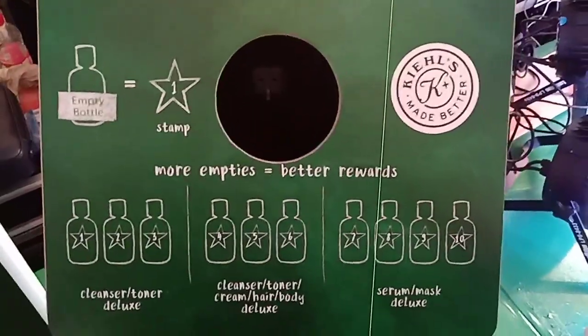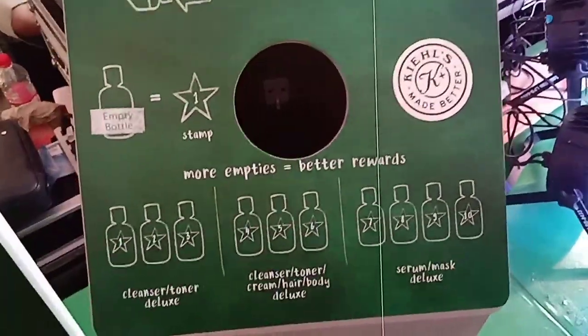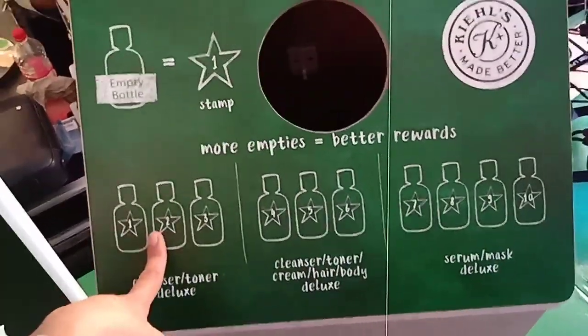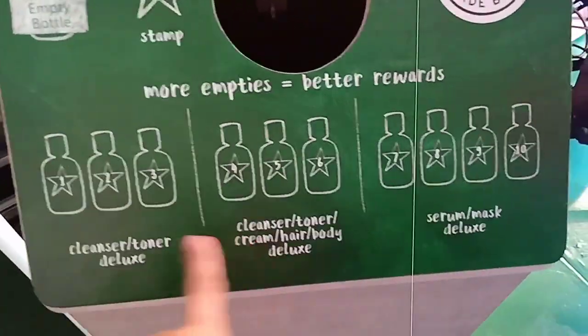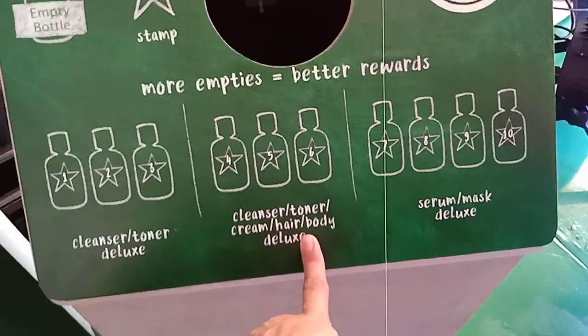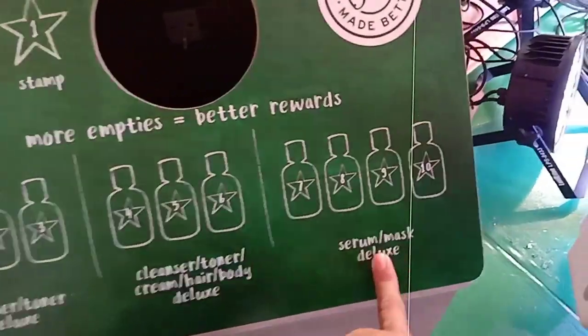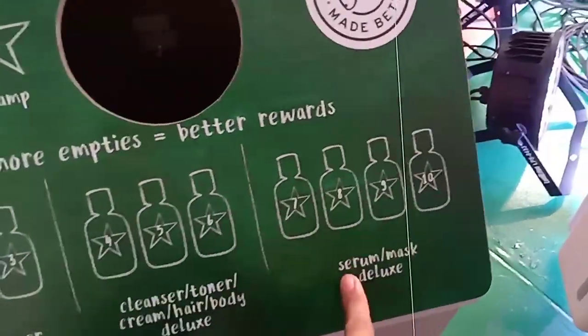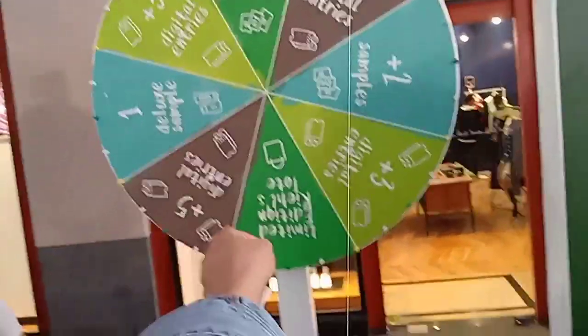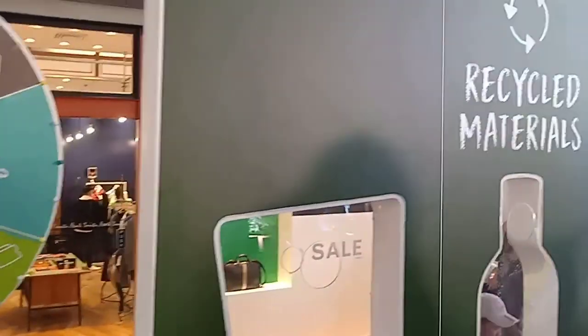You can come here until Sunday and you will get a cleanser, toner, deluxe. If you have 3 empty bottles or containers, and then there are 4 to 5 to 6, and then up to 10, you get the serum mask. I suggest you get this one. And then once you got that, you can also do this raffle thing.